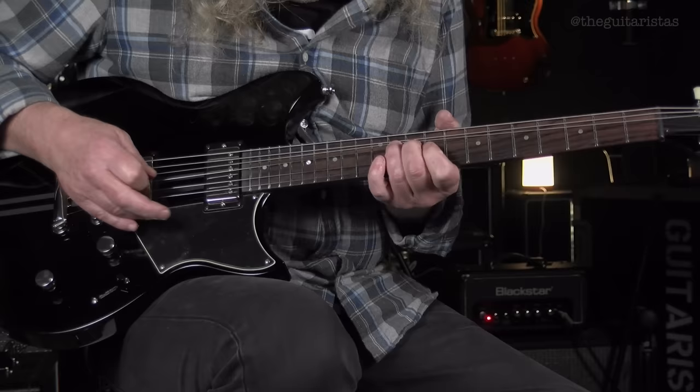So yeah, they lived up to the hype, great guitars, or certainly the one that I did manage to get hold of was great. That was the only problem really, availability. I wanted a P90 version. I couldn't get one. 8 months later, I still can't get one in the colour that I want. So, next year maybe.